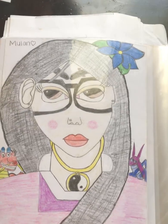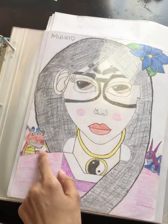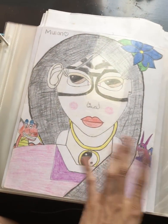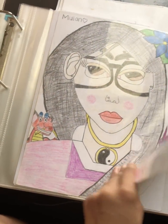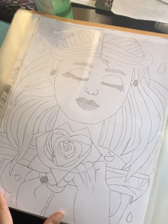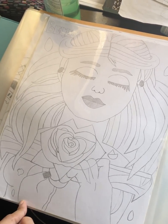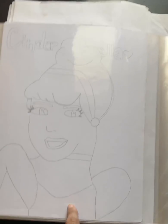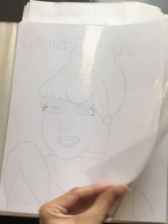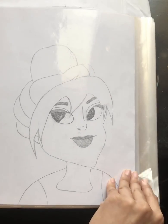Here is Mulan, an updated version of what I've drawn in Cricut, and Mushu. But this is like past drawings. I can draw her again to see how she turns out. This is Beauty, or Belle. This is Belle, and she came out pretty good. This is Cinderella. I drew all the princesses. This is Jane. This is just some regular smeggler.